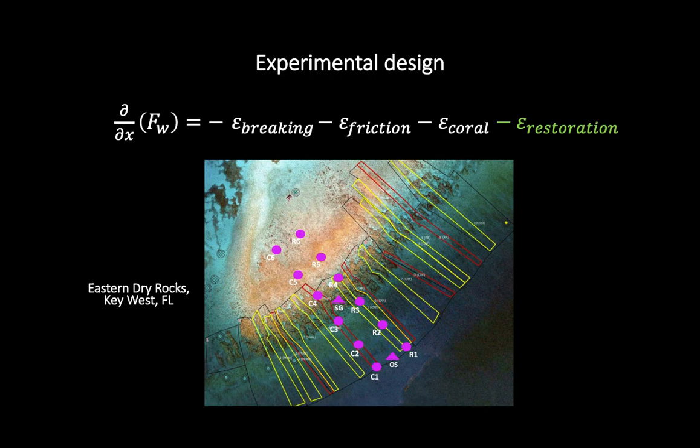So to get at these mechanisms, we've been working alongside the coral restoration practitioners on a set of cross-reef transects at Eastern Dry Rocks. We deployed an array of physical oceanographic sensors at 14 sites along 2 transects, one on restored reef and one on a control reef parallel to it. And these transects span the forereef slope, reef crest, and reef flat. And this also spans the wave shoaling and wave breaking zones. The array is designed to provide the data required to quantify the wave attenuation across the reef and also to discern between wave dissipation due to wave breaking and dissipation due to bottom drag.